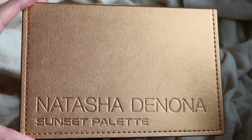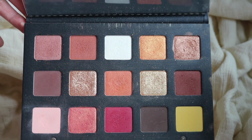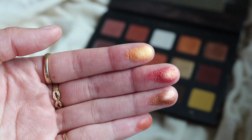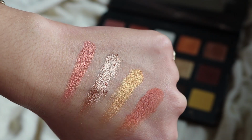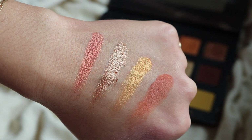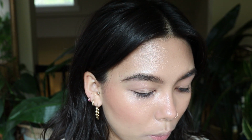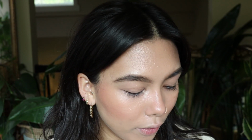Anyway, long aside, but I'm going to be using the Natasha Denona Sunset palette, and this just gives me very much so fall vibes and autumn vibes, and it's very autumnal. So I'm going to use this today for my look, and I hope I remember what I did in my last makeup look, but it'll be fairly similar, so I'm sure it won't be that big of a deal. But I'm first going to pop this pinky shade into my crease and kind of all over my lid.